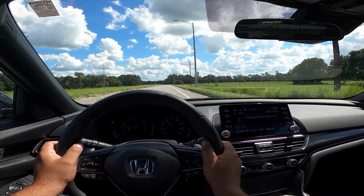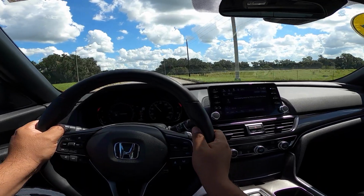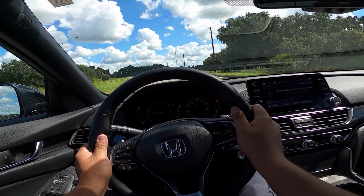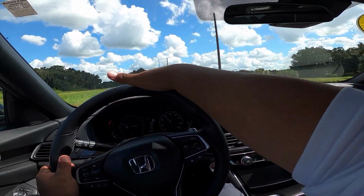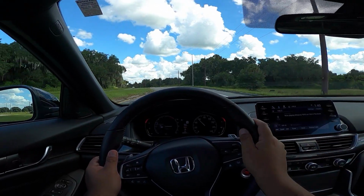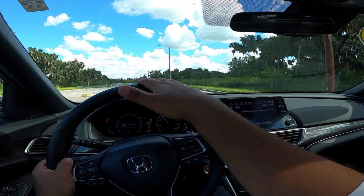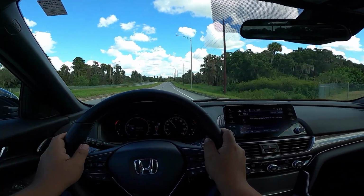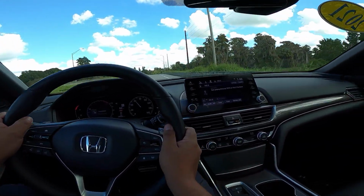Sorry guys, this is really nice. Feels very stable. The steering feels pretty sharp, and it's got a good feeling to it for sure. Man, this car feels very nice. You can recognize the low cowl height of the Honda, it's very low. You feel kind of low in the car, but obviously the visibility is fantastic out the front. Everything's very low, which is kind of a Honda tradition. Really impressed with this Accord.